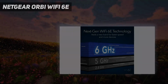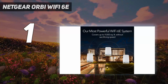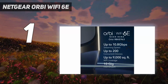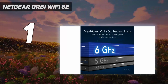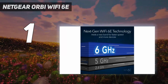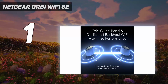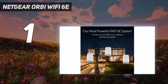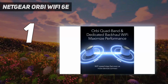And number 1. Netgear Orbi Wi-Fi 6E. Netgear's Orbi Wi-Fi 6E is easily one of the fastest mesh routers on the planet, and also the most expensive. But if you have money to spend, a very fast broadband connection and a large home, then this is probably the mesh system for you. The Orbi Wi-Fi 6E, model number RBKE963, can cover up to 9,000 square feet. Add a third satellite and you can go to 12,000 square feet.